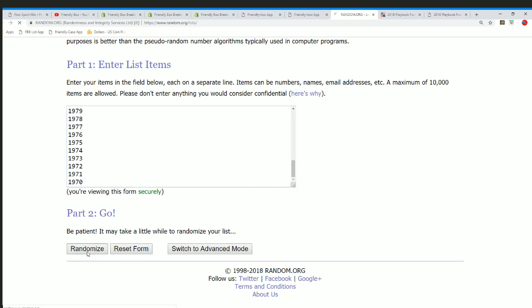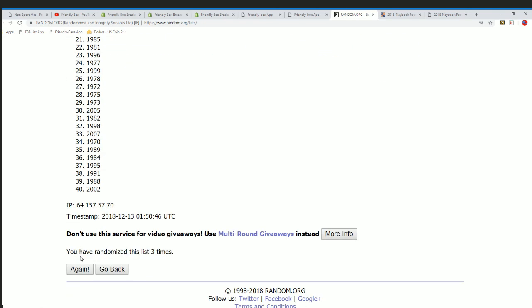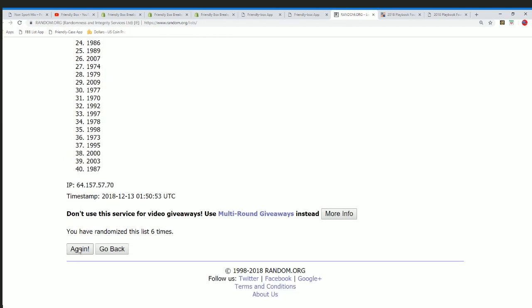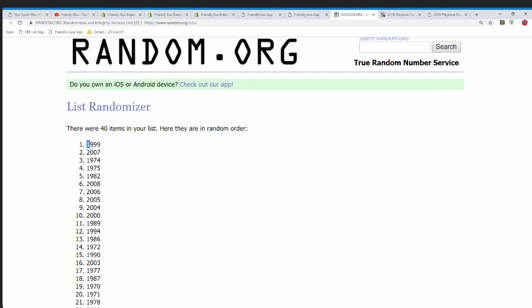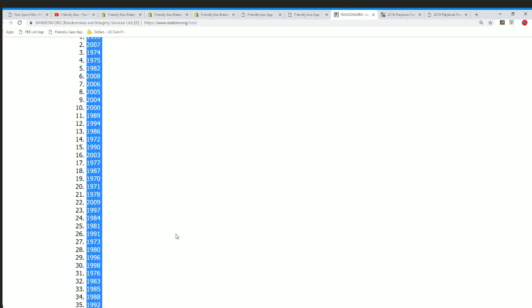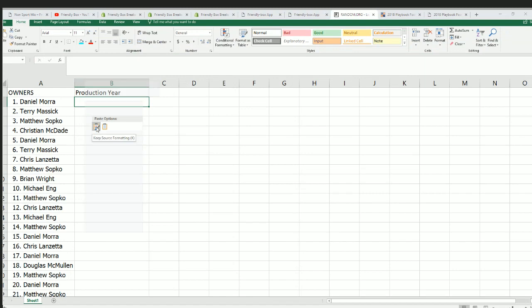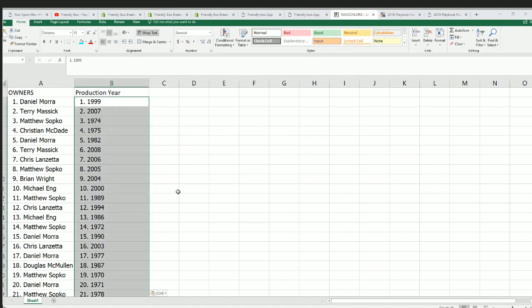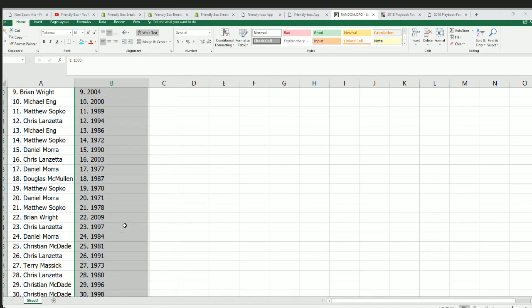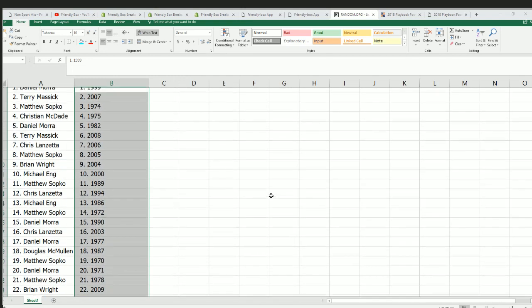All right, 7 times for the years. Lucky number 7. Bing, bang, boom. On down the list, you can see all the different years are owned now in the box break.